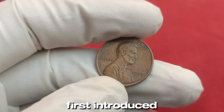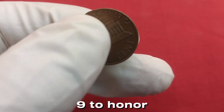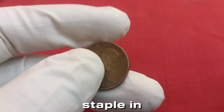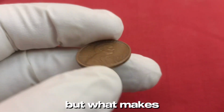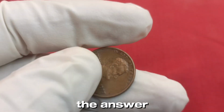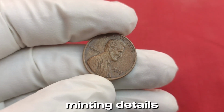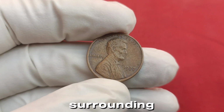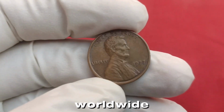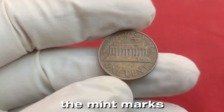This coin, first introduced in 1909 to honor the 100th birthday of President Abraham Lincoln, has been a staple in American currency ever since. But what makes the 1977 penny so special? The answer lies in its rarity, minting details, and the mystery surrounding certain mint mark errors that have captured the attention of collectors worldwide. Now, let's talk about the mint marks.